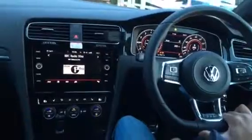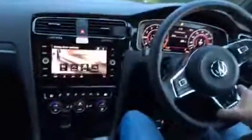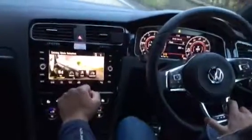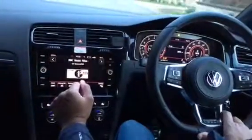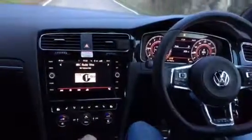It does get a little bit annoying if it's in sport mode when you're driving around town though. So when you're driving around town, for example, it's just a case of dropping it back into either normal or eco. And the behaviour of the car changes completely. It could be any other Golf. How does it end up?